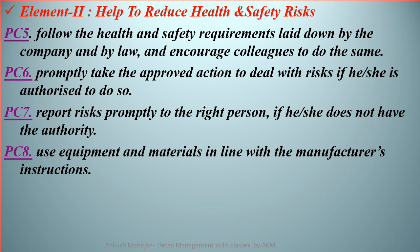So, these are the performance criteria, which are total 8 in number. These NOS cover the concept of health and safety at workplace. The main NOS at the workplace are as we have covered. Before we cover these NOS, we have the knowledge about following topics which cover all the criteria under these topics of performance criteria.